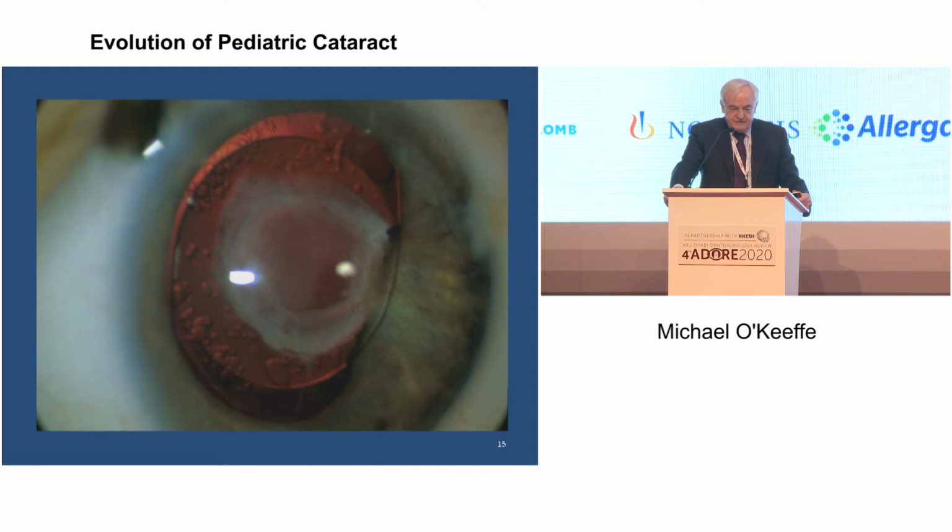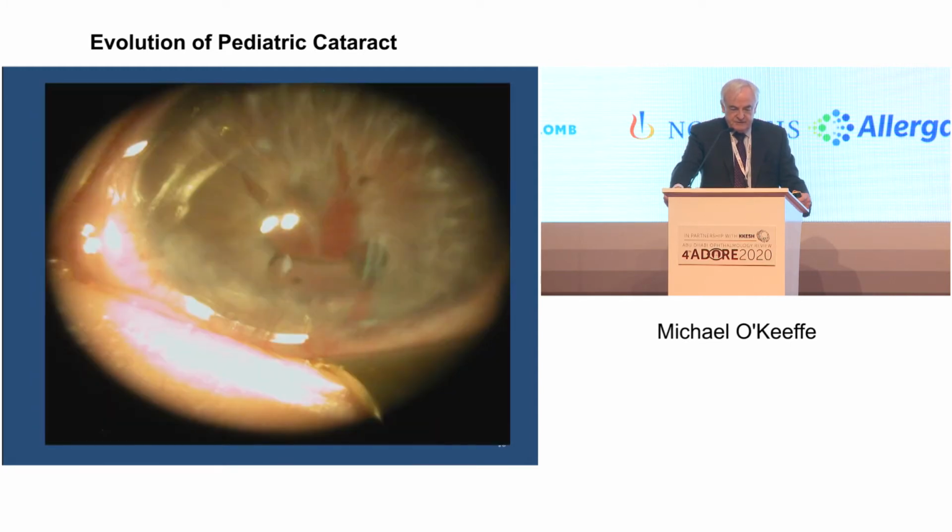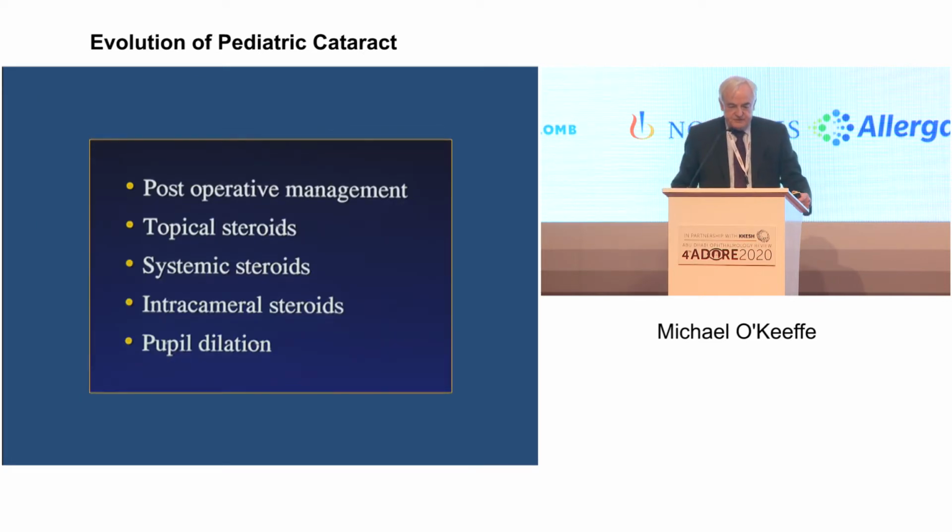And again, this is the sort of scene you get with lots of adhesions, fibrosis, and Elschnig's pearls, and so you end up in a pretty terrible situation, especially in the younger babies.